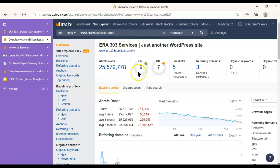And this is a decent starter score. And then the DR score is the same metric except for your entire website as a whole, not just that one page. And you've got a 7 out of 100. And this is actually a decent starter score too. You want to make sure that these are even, and you also want to grow both of these scores if you can.